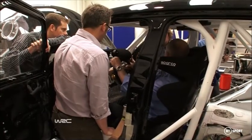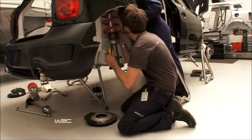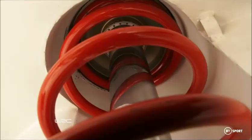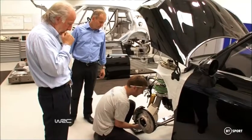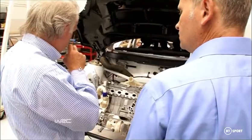Okay, we put a roll cage in, which brings a lot of extra strength to the car. We can adapt the suspension and engine and so on within limits. But if you look closely, you can still see in a rally car where it came from. And there are features of the road car which will have a fundamental influence on the performance of the rally car that we can't change.